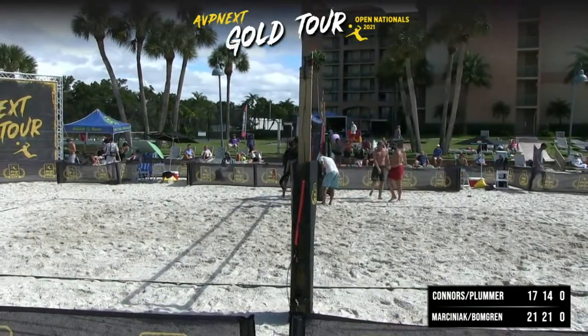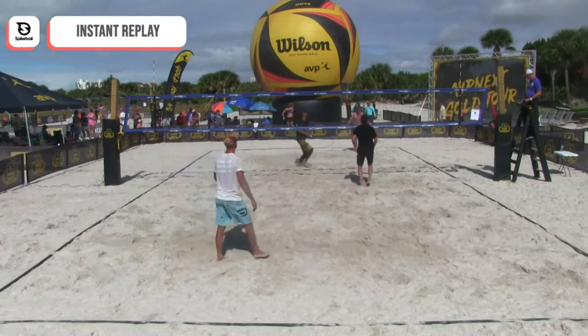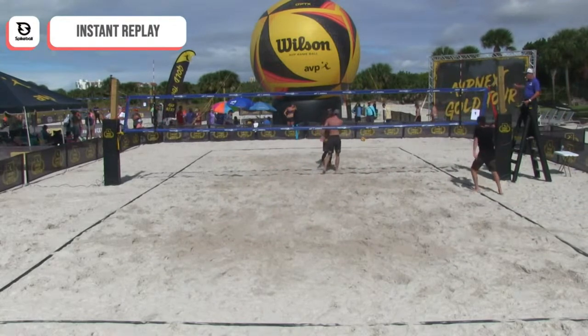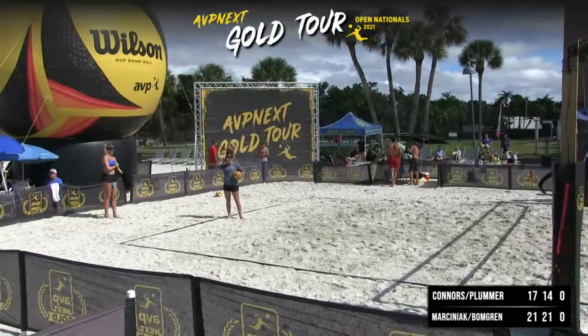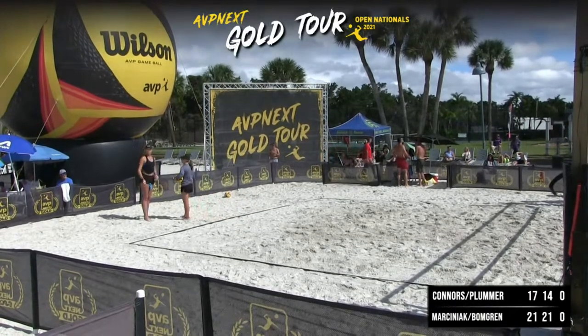This replay brought to you by Spikeball. Plummer trying to push Bomgren off the net, does so. Marciniak able to put him on the net. As a result of trying to go head up on that attacking shoulder and that play being set, it brought him inside, and he is able to get his feet there, and that ball being on his hitting shoulder, able to find that line just out of the reach of Plummer.